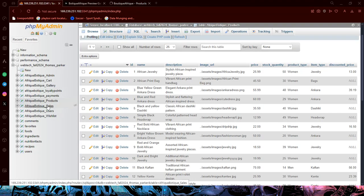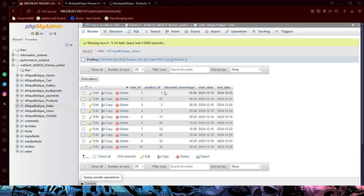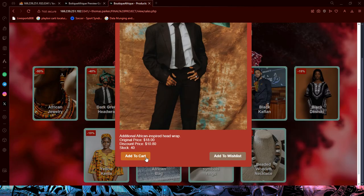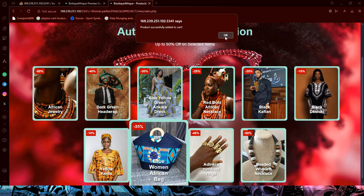How it does that is that on the sales page, it has the product ID, which is the product, and the discount percentage. And it takes that discount percentage and calculates it with the original price, multiplying it by its original price, multiplying that by 100, dividing that by 100, and then it gives you the discount price and puts it in the table. And that's why we are able to get a discount price when we add to cart, as I'm going to show you.